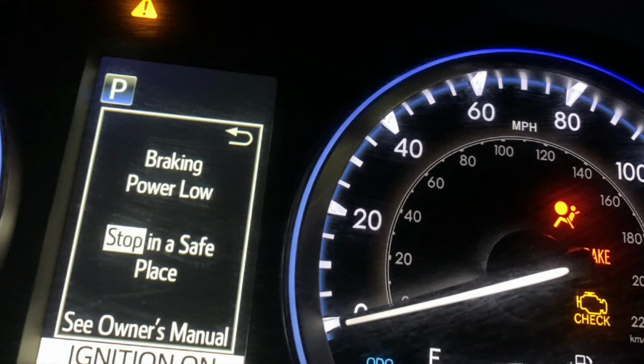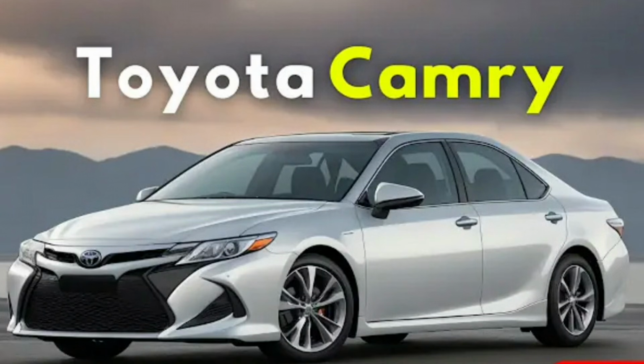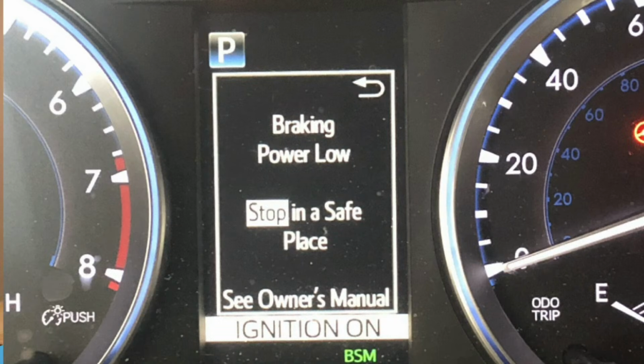Do you see a braking power low message on your Toyota's dashboard? Newer Toyota models have advanced braking systems that provide the added support needed to stop before a collision occurs. However, this system isn't foolproof. If you get the warning message indicating braking power low on a Toyota Highlander or Camry, you want to pay attention. What does the braking power low mean on my Toyota?